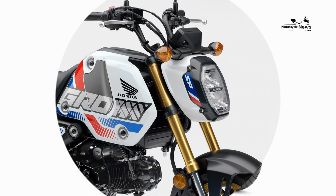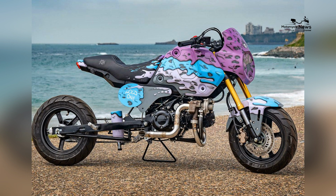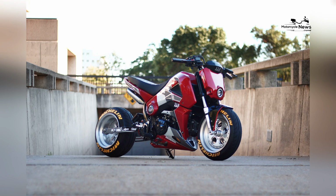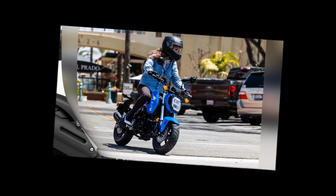Responsive handling and nimble agility. The Honda Grom is celebrated for its responsive handling and nimble maneuverability, making it an excellent choice for novice riders. Its lightweight chassis and agile characteristics empower riders to confidently navigate city streets, tight corners, and varying road conditions.